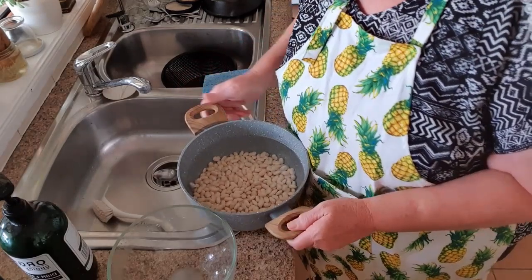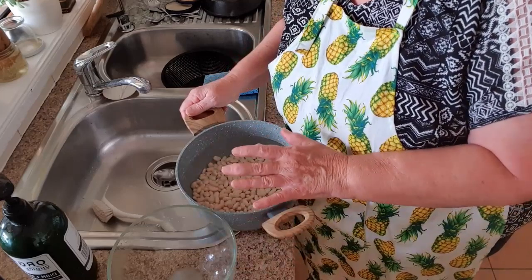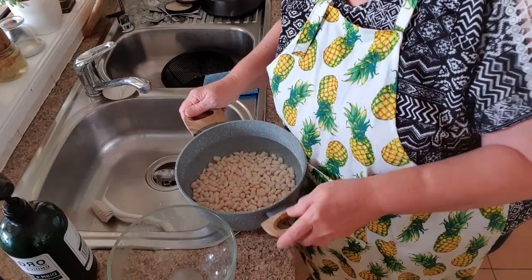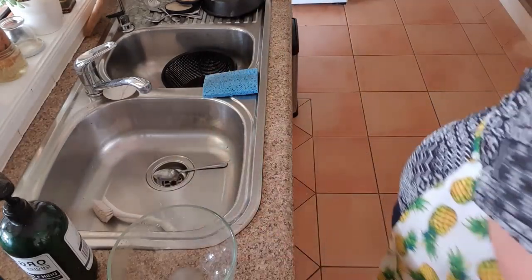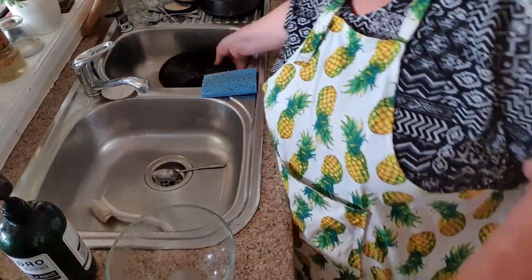Now, I have read that you need to change the water. You can't just dump it with the water and cook it. If you change the water, it's better for you. It produces, what can I say, less gas in your tummy.